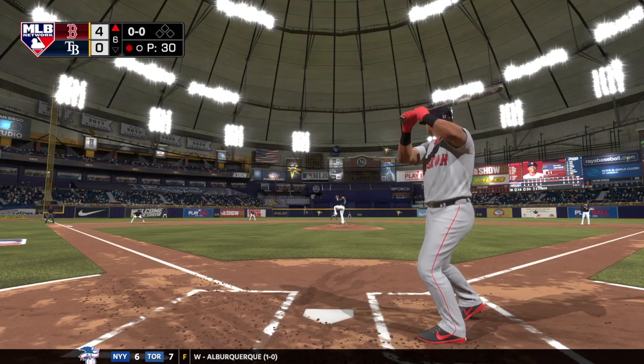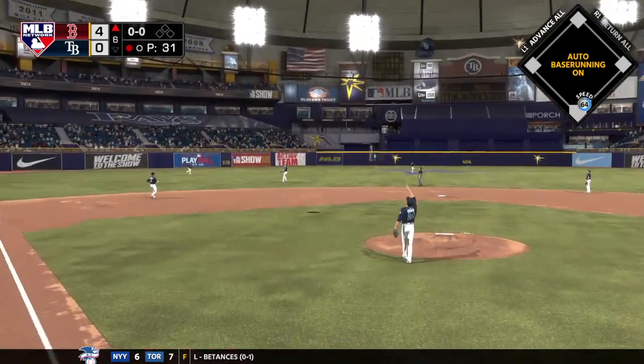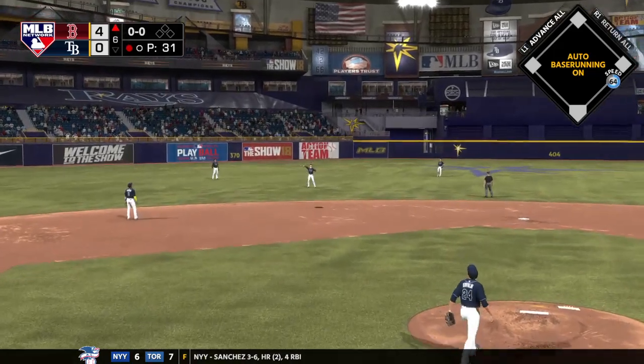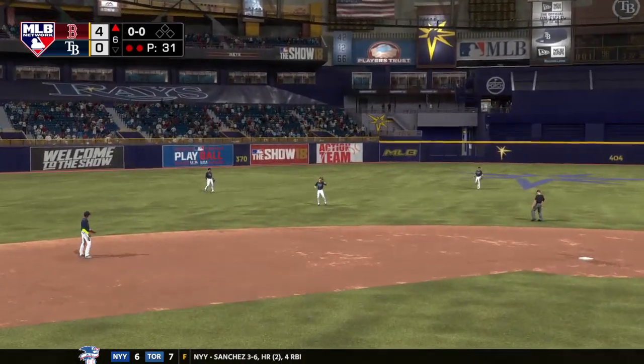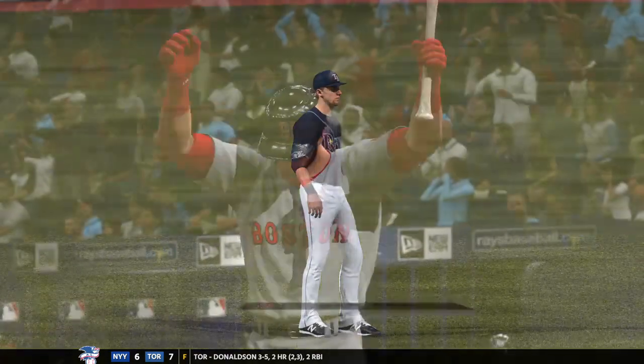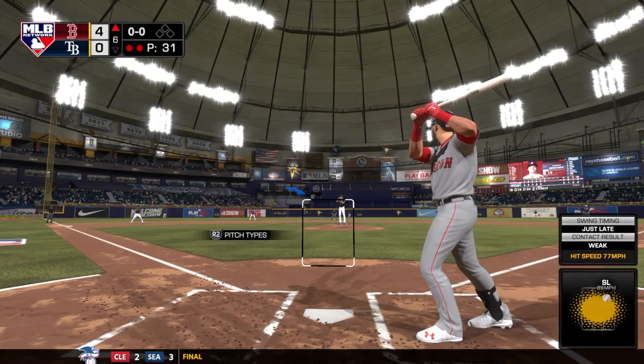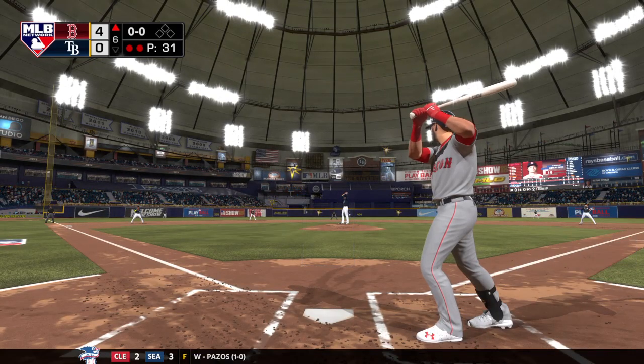Rafael Devers the next to bat. Lifted the other way to left center. Duffy is under it, and he brings it in for the second out of the inning. Up next for the Red Sox, at the plate, Andrew Benintendi. Third trip to the plate for him here tonight. 0 for 2 at this point.